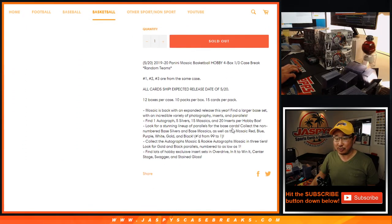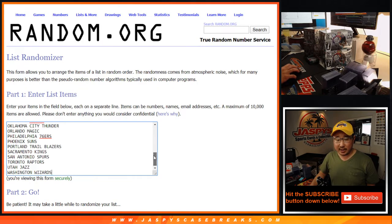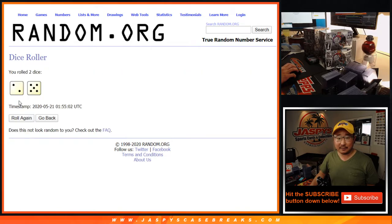Four box Random Team 2. All teams are in. There's all the people right here. Thanks everyone for getting in, appreciate it. There are the teams right here. And let's roll it and randomize it.